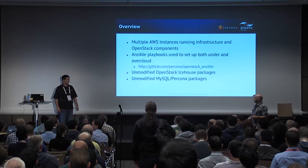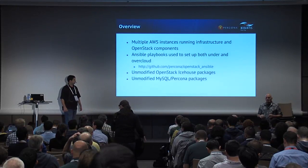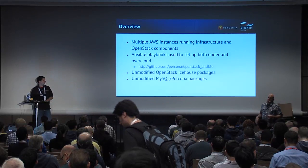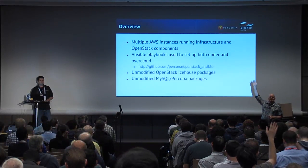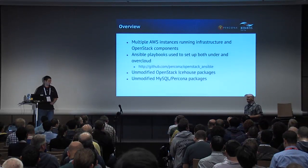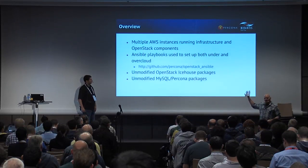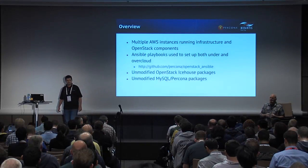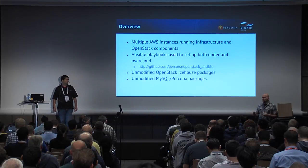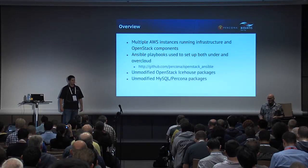Okay, cool. So we tried as much as possible to stick with unmodified packages of everything, because that's really what people are using. And we used a set of Ansible playbooks. Anyone love Ansible like I do? Yay! Down with Chef. No, sorry. We had a lot of fun working together on this set of Ansible playbooks, and you can go to GitHub and fork the code and investigate how we set up Percona XtraDB Cluster nodes with the bootstrap node and multiple other Percona nodes, and all the OpenStack services with the network node and all that kind of stuff, if you're interested in that.